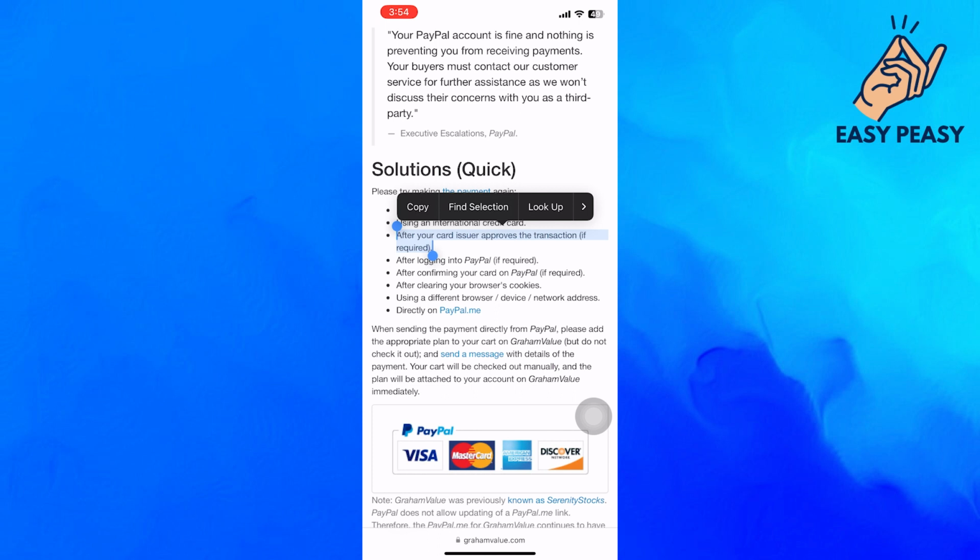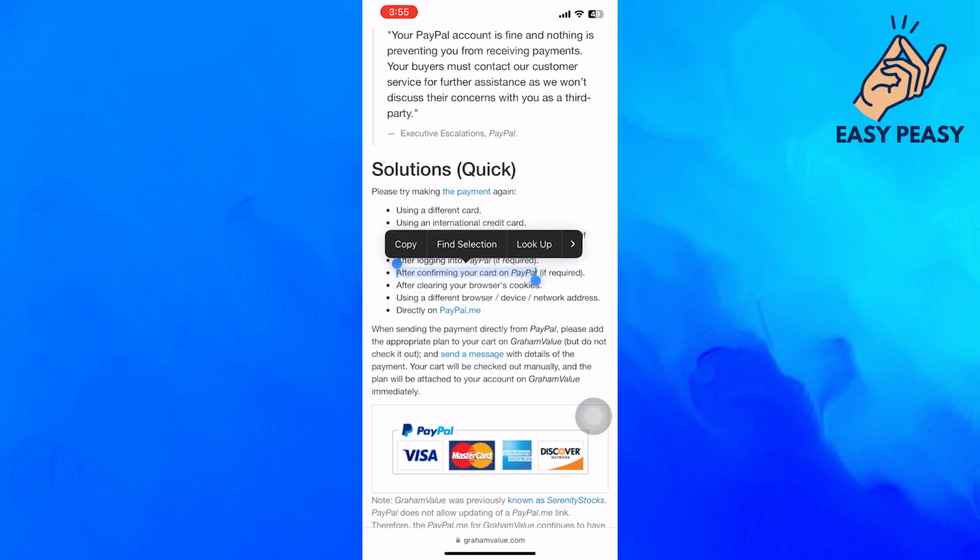If the problem is still not solved, confirm your card from PayPal and also try to clean your browser cookies. Lastly, try using a different browser or device or network address. You can also try to enter your card directly on paypal.me. By following all these instructions, your problem will be resolved.